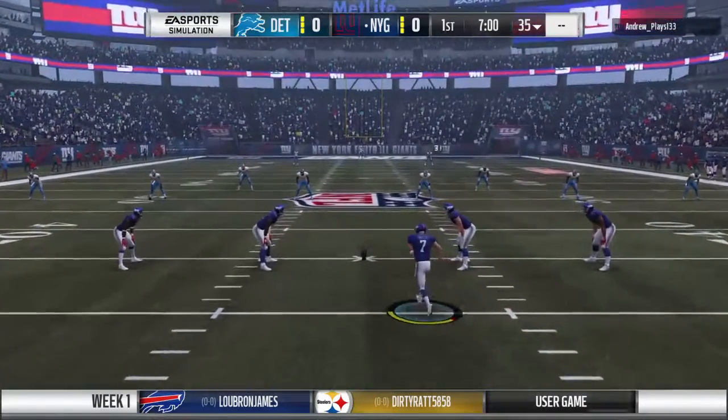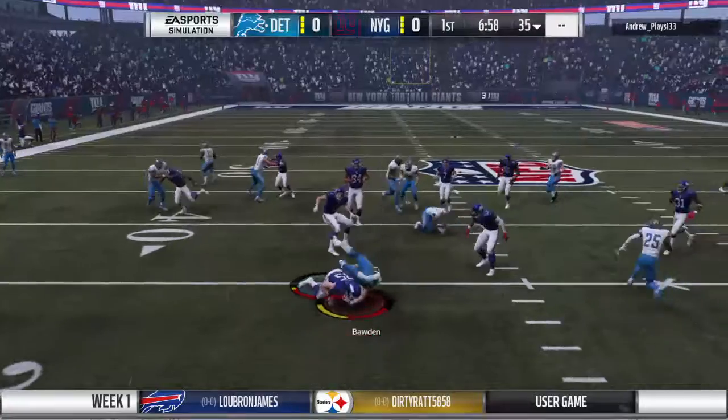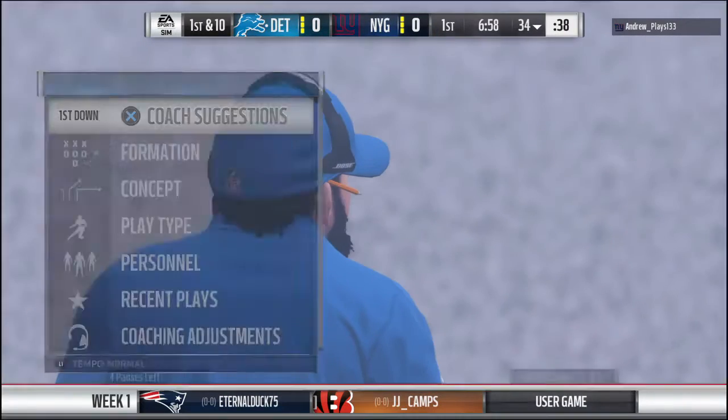Set for football now on a rainy Sunday afternoon. And we are underway from MetLife Stadium. So a very short kick here. This will be taken by one of the up men. And they're going to start this drive in pretty good shape as they get it up past the 30.